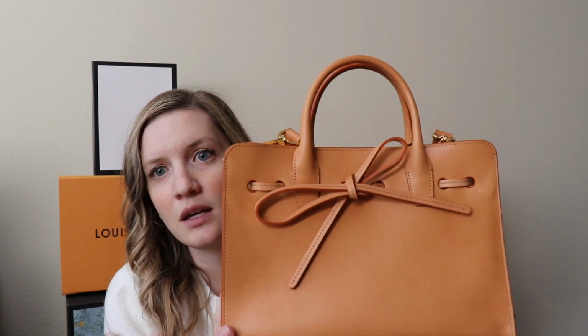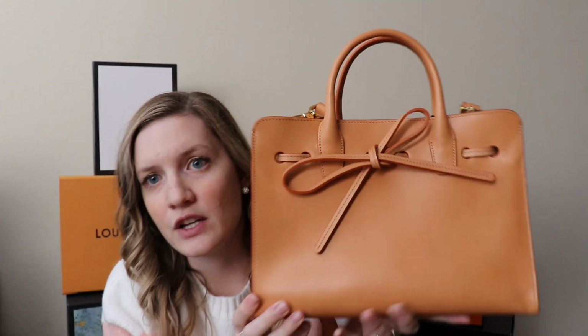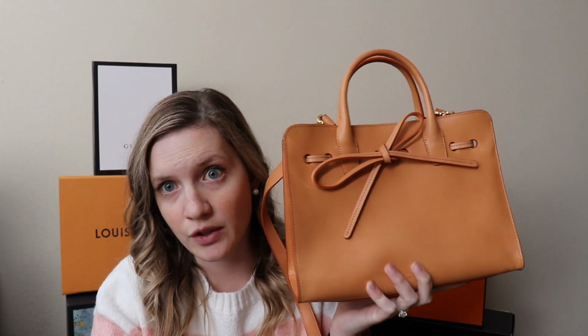So this is the Camillo color. You can see it is the vegetable leather, which is a vegetable tanned leather. I love it. It will tan. It will get much, much darker than this.